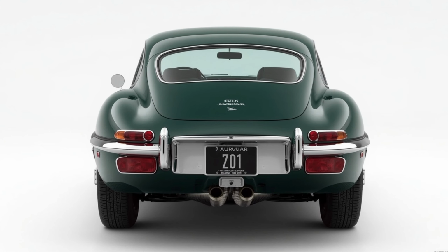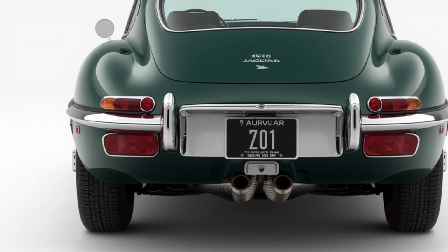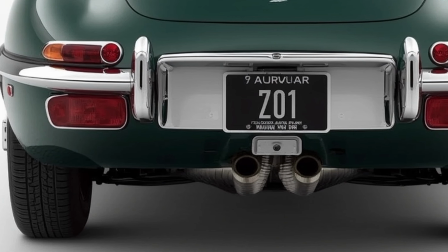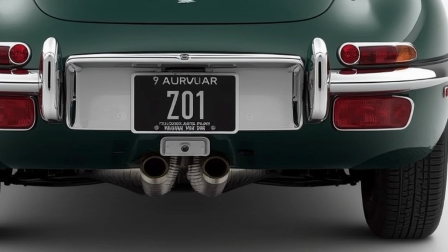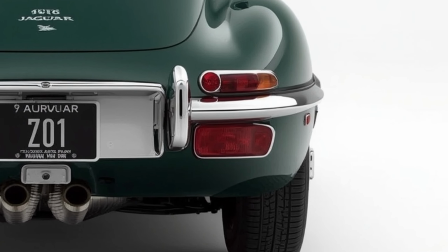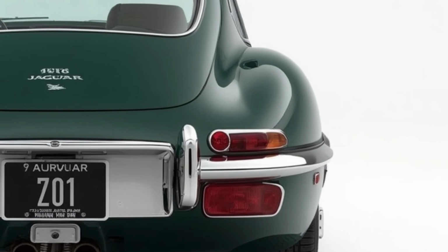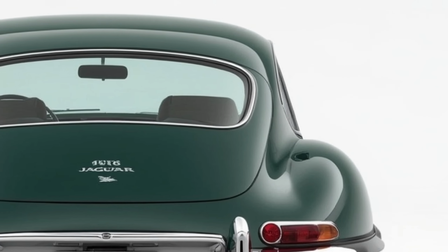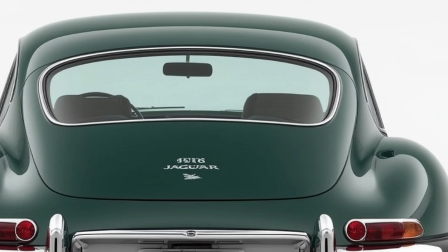But beauty isn't the only thing the 1968 S-Type offered. Beneath the bonnet, it packed some serious engineering. It came with two engine options, either a 3.4-liter or a 3.8-liter inline-six from the legendary XK engine series. Known for its smooth delivery and reliability, the engine produced up to 220 horsepower in the 3.8 version.